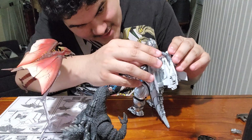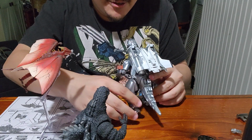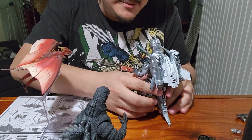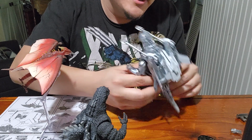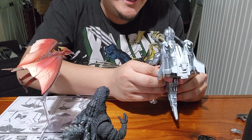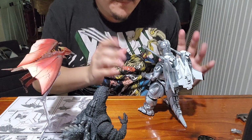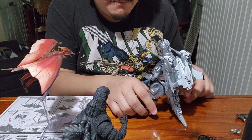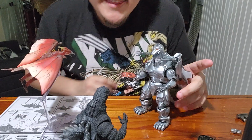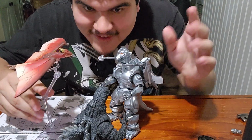This is the coolest set I've ever seen. This is the coolest Monsterarts set ever, because it's an actual set. This gives me so many memories of the old days of Transformers, where they'd make four or five of them and put them in a set. This is what that reminds me of, except it's more expensive, but it's just as cool. And it's Mechagodzilla, Garuda, and Fire Rodan. They look incredible together. This whole set, even the Godzilla.